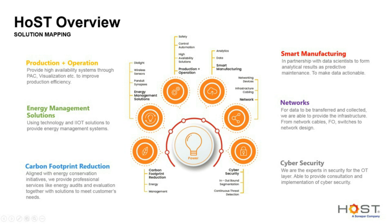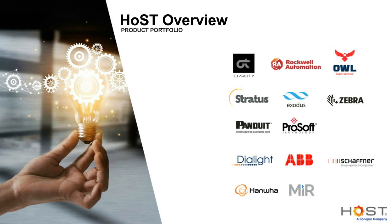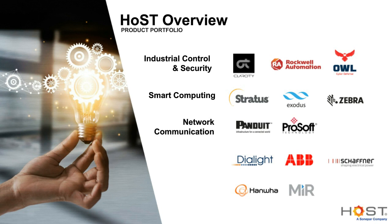These are some of the Encompass partners that we work together with. For industrial control and security, we have Clarity, Rockwell Automation, and OWL Cyber Defense. For smart computing, we have Stratus, Exodus, and Zebra. For network communications, we have Panduit for infrastructure cabling and ProSoft for wireless communications. For green energy, we have Dialight, ABB, which we are selling their IE3, IE4 efficiency motors, and Schaffner, which are harmonic filters. And last but not least, we have robotics. We carry collaborative robots, better known as cobots, by Hanwha, a Korean company, and mobile industrial robots, MiR.